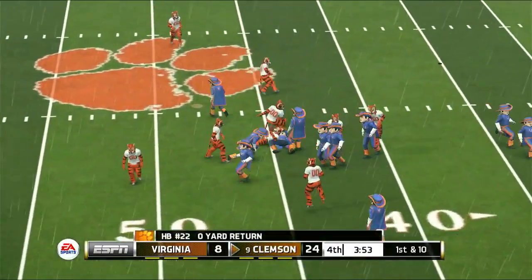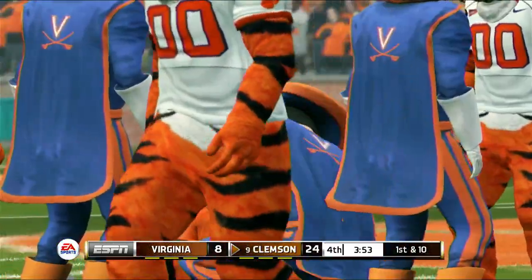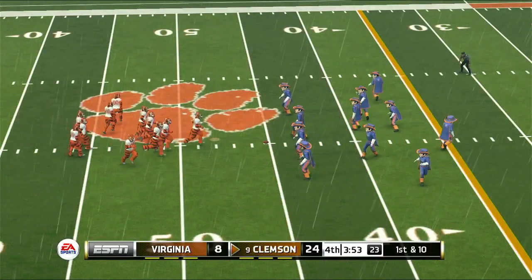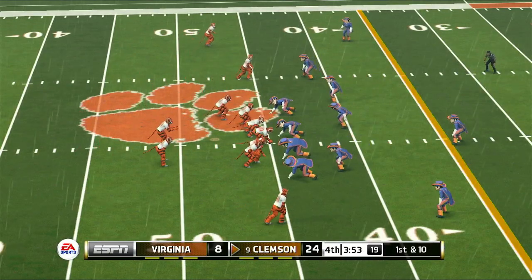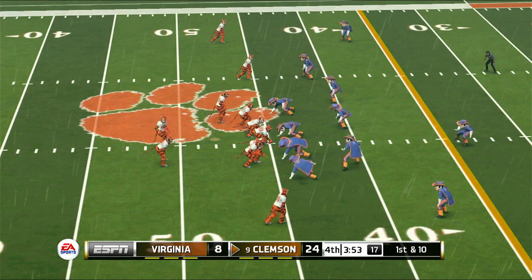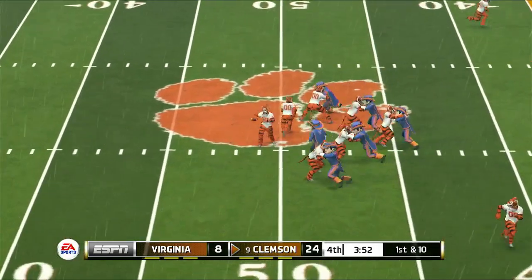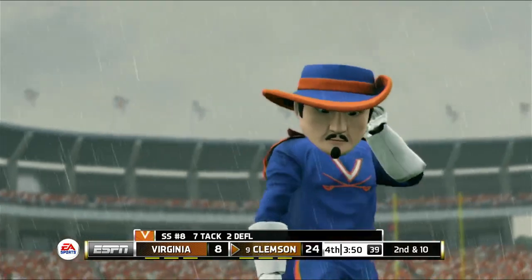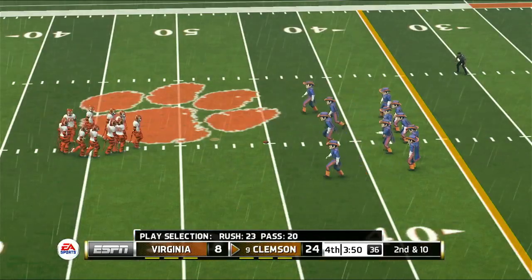He's taken down at the 45-yard line. Both teams are well aware that a score on this drive is going to create an almost insurmountable lead. This defense has really got to step it up and make a stop. Gets rid of it quickly, and that was almost picked. As a defender, you want to keep your hands up. Maybe you can come away with a pick or at least deflect the ball.